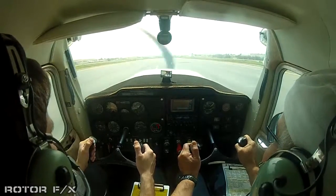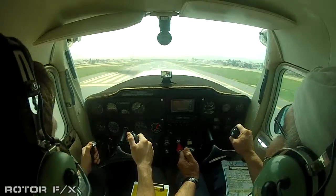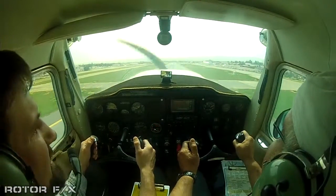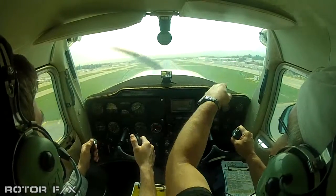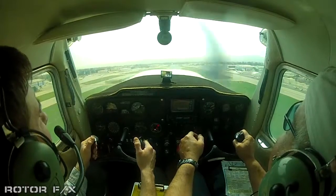Notice wind is developing. Off we go. Okay, push the nose down a little so that we know where we're going, and we want to be centered on the runway. There you go. The tower, the salt shaker black building, okay? Mystic.